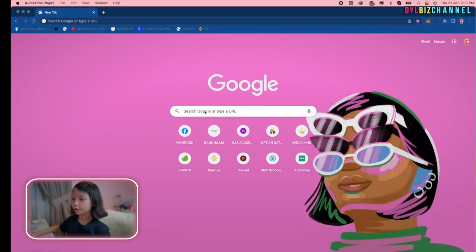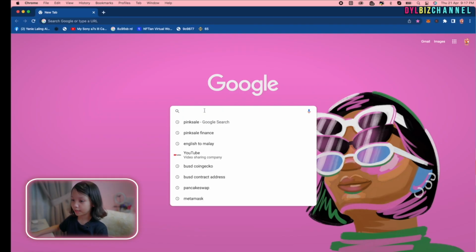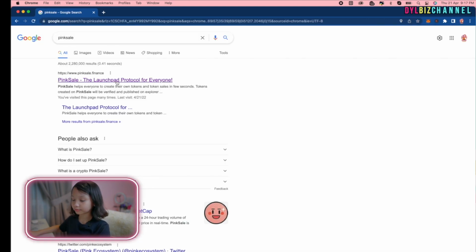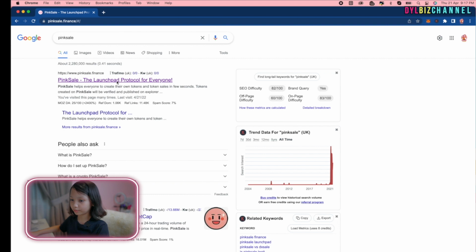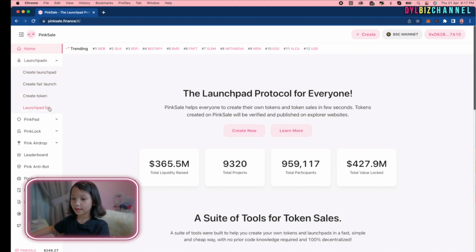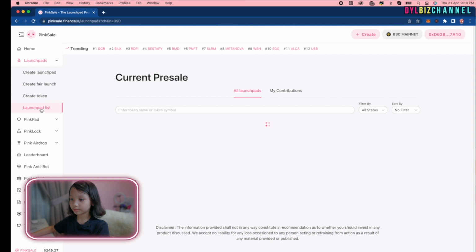Today I'm going to show you how to claim your CBFi token from Pinksale Launchpad. So first, you go to Google and you type Pinksale. You click on the first one. This is Pinksale, the Launchpad protocol for everyone. You go to the Launchpads and you click on Launchpad list.